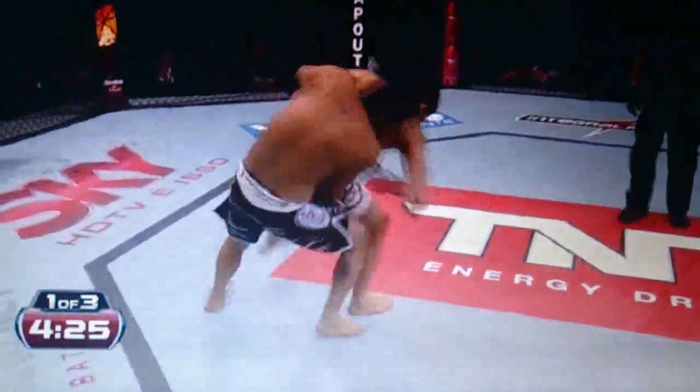Mitchell trying to test the striking of Cabral right off the bat, trying to keep him on the outside. Cabral's game plan pretty simple. Looks to land big shots, tries to get it to the ground. Takedown, just like that. Take him right down to the back. Already has the back, has one hook.